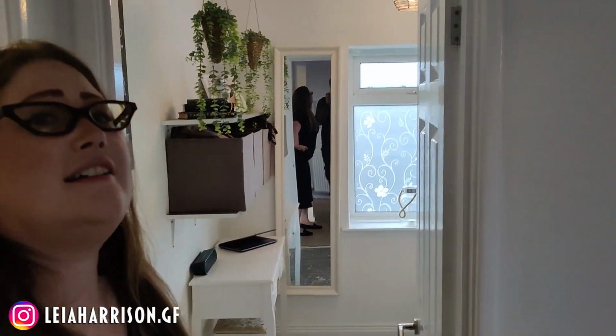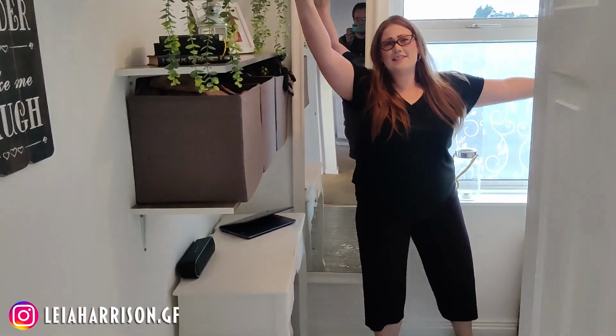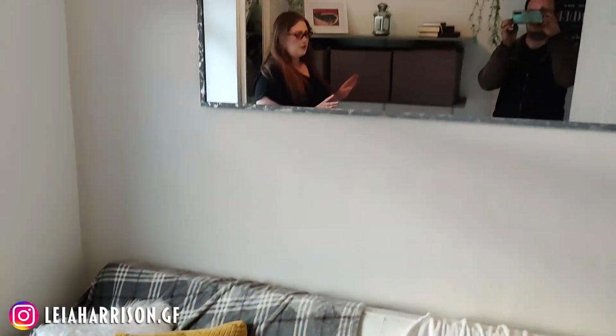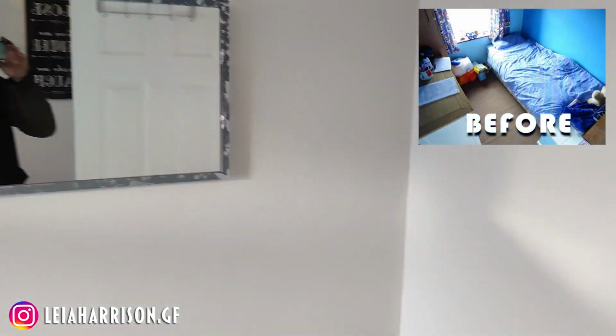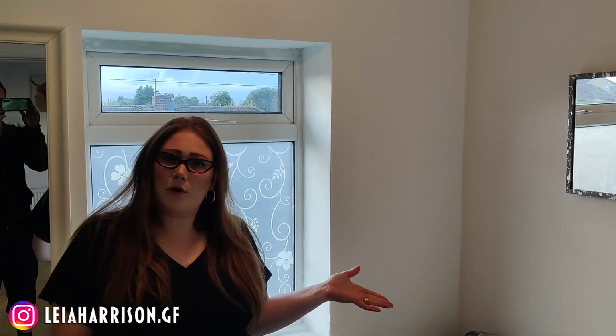Don't look in here yet. This is a good bedroom. So this is the smaller room. We did have this as a closet. I don't know if you guys have seen the old closet. I think you did at one point. But you can get a small double in here, which is awesome. And yeah, it is what it is. It's a small room, but it's nice size for a box room.